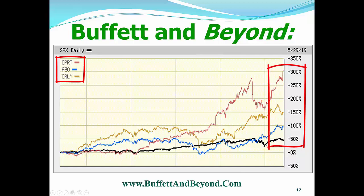So you got three good stocks here, folks, with O'Reilly and AutoZone being the recession-proof stocks, where Copart will go down with the market. But folks, we have three good stocks here.